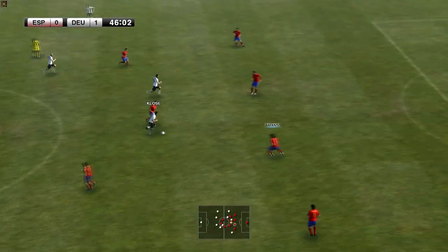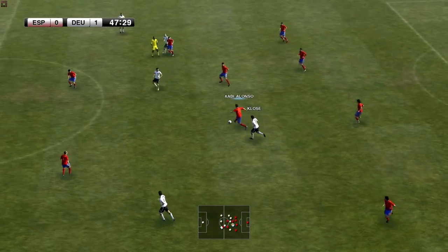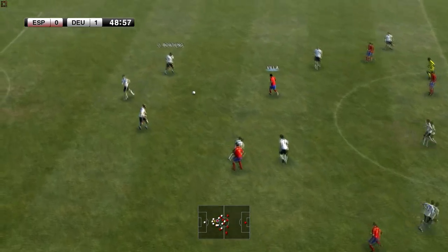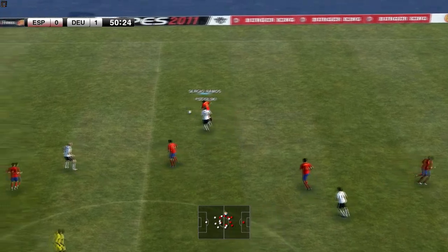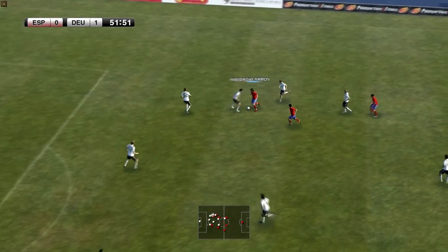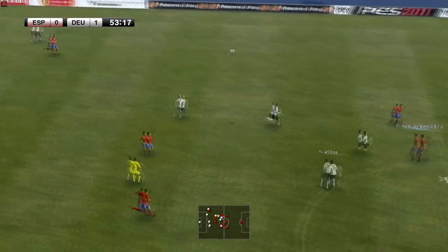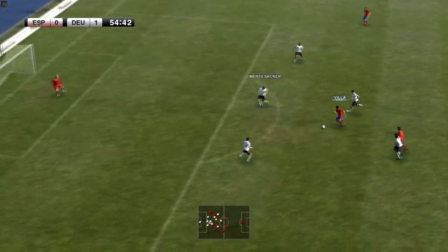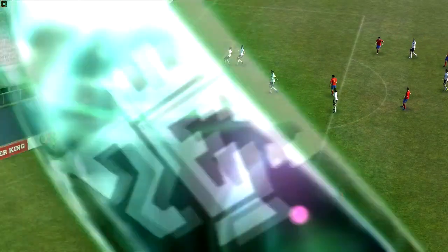They're trailing still and now have just 45 minutes to put it right. Spain against Germany. Schweinsteiger. A bit too much weight on the pass through. The ball was taken. Booted to safety. Villa. A quick reaction from the keeper there to punch it out. It'll be a corner.